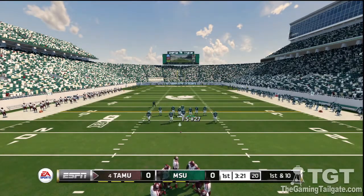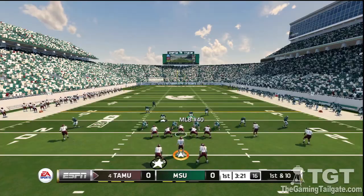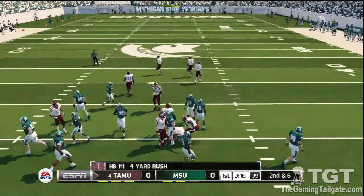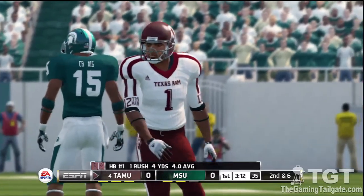So here comes the offense taking the field for the first time today. After a decent run up the gut, that's a gain of four on the play. That makes it second and six.